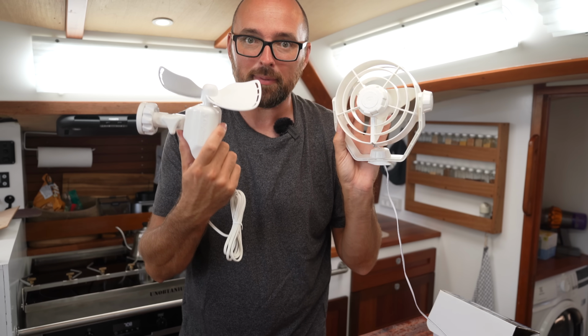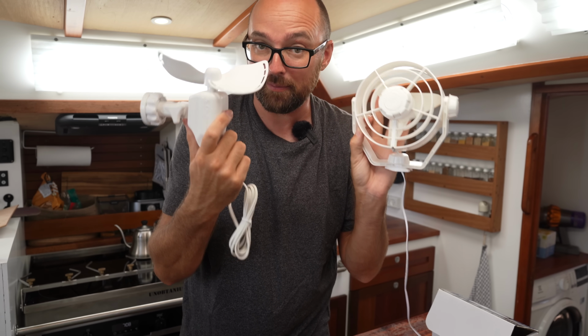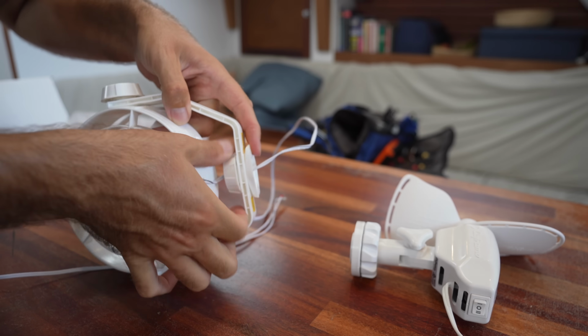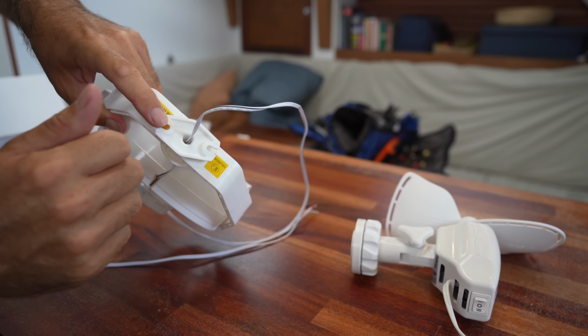There's one thing about these fans that I wish both of the manufacturers would point out in their respective manuals, and that's cable management. On the Hella fan, I drilled a hole in this nut here to be able to run the cable up through the base. I could do that because the base is basically hollow, so it was fairly easy.